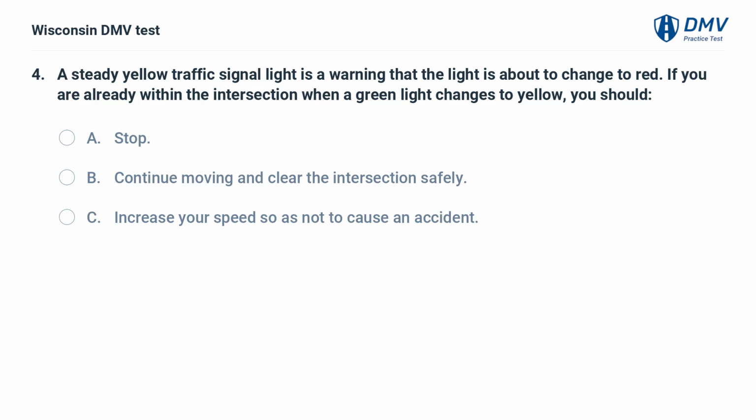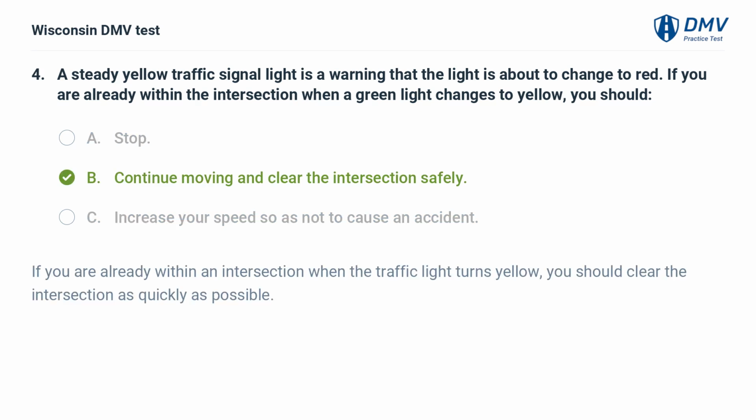A steady yellow traffic signal light is a warning that the light is about to change to red. If you are already within the intersection when a green light changes to yellow, you should A. Stop. B. Continue moving and clear the intersection safely. C. Increase your speed so as not to cause an accident. B. Continue moving and clear the intersection safely.